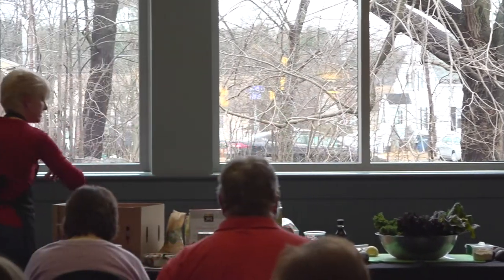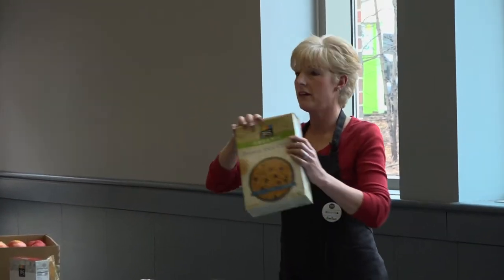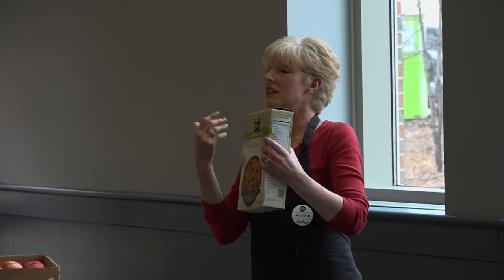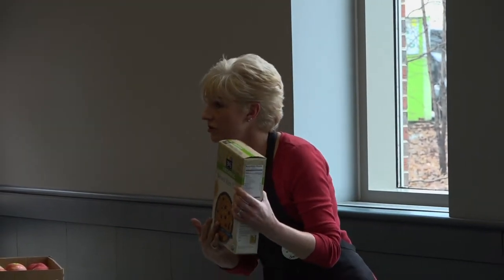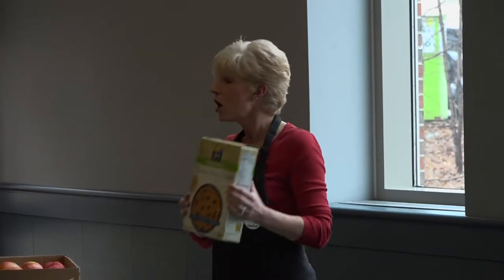Similarly, just another quick cereal example, and this is also a shopping example. I always tell people, I don't care if you're in Whole Foods or Market Basket or Stop and Shop, glance at what is on the package, but don't pay incredible attention to it because it's marketing.